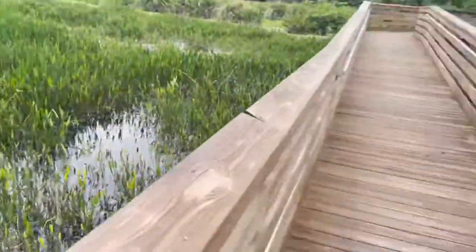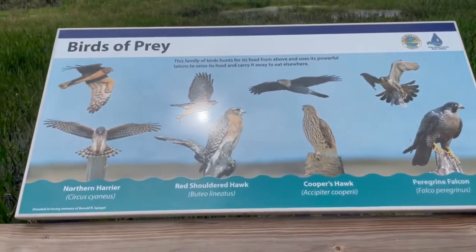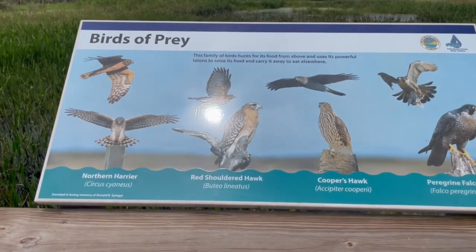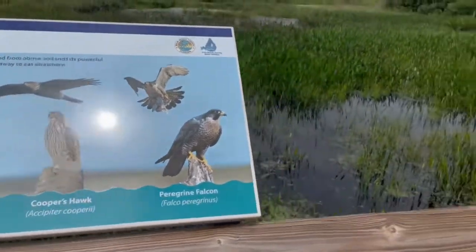NWR in 1903. Here are the birds of prey you find here and in other areas of the Everglades ecosystem: the northern harrier, the red-shouldered hawk, Cooper's hawk, and a falcon.